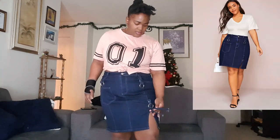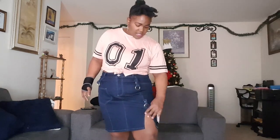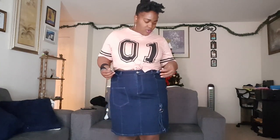It has some knots right here and a slit. It has a slit right there, and these two things, I don't know what they're for. I don't know if you can turn it into something, but I don't like it. It has two pockets. I don't like this denim. This denim is not nice.